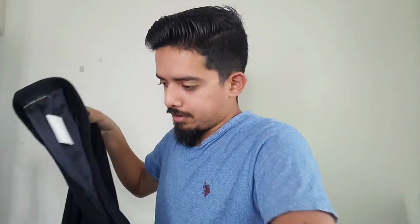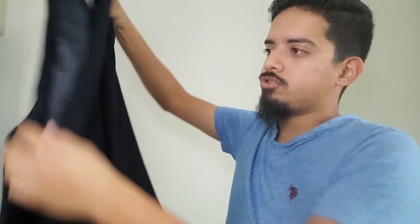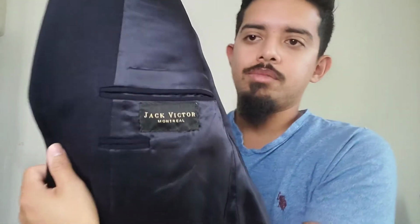So fingers crossed. Okay, now we're moving on to the Goodwills. Now this, like I mentioned before, I don't like spending up on something unless it's really worth it. And this right here was really worth it for sure. First of all, it is a blazer, a black blazer. I know you can't see it, but this is 100% cashmere from Jack Victor. And oddly enough, I think it was a month and a half ago or so, I sold one just like this, except it was a blue blazer.